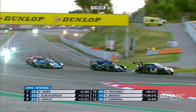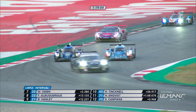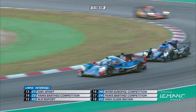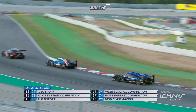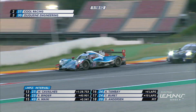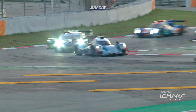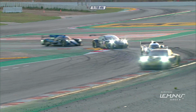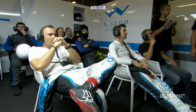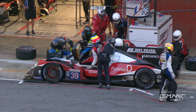Battle on still for second place overall. Nicolas Jamin for Duquesne, ahead of Nico Lapierre for Cool Racing for a moment, and Lapierre back down the inside. Good move by Nico Lapierre, up into second position now. What can he do about the race leaders? Is G-Drive too far away? There's still an hour of racing to go, but how will the pit stop strategies work out and affect this race? Cool Racing team watching from the garage, up into second place.